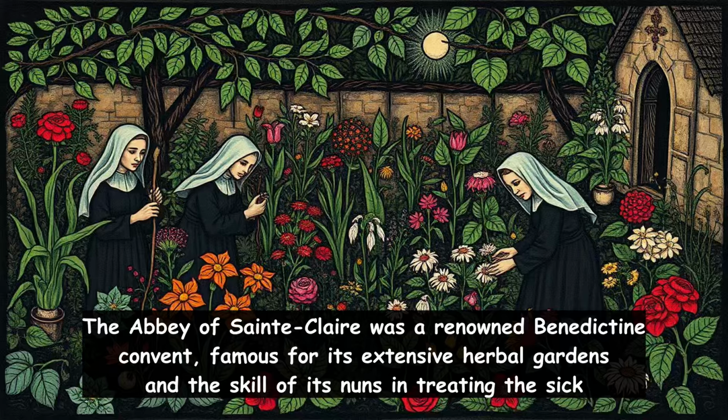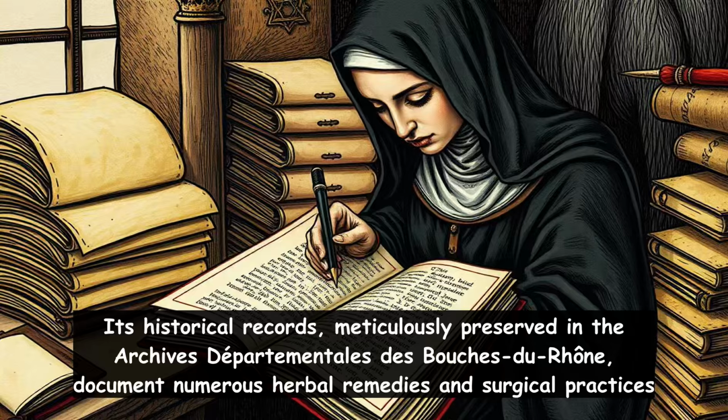The Abbey of St. Clair was a renowned Benedictine convent, famous for its extensive herbal gardens and the skill of its nuns in treating the sick. Its historical records, meticulously preserved in the Archives départementales des Bouches-du-Rhône, document numerous herbal remedies and surgical practices.